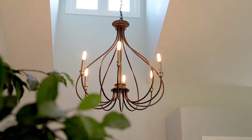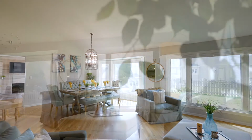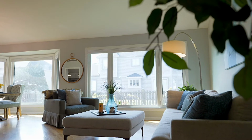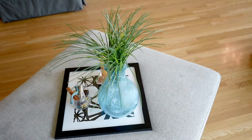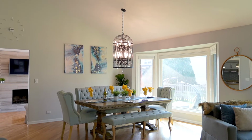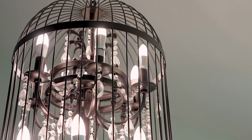Let's check it out. Walking through the front doors, you will be greeted by an impressive two-story high vaulted ceiling with large windows and bright northern exposure. The living room is open and spacious. Hardwood flooring can be found throughout the main level.